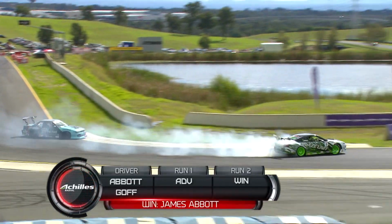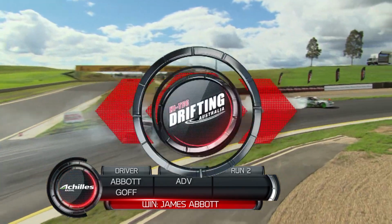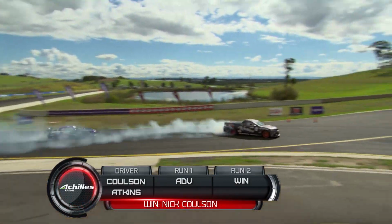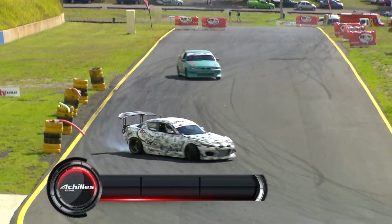That's probably one of the best entries we've seen there, Chad, from veteran Jabbett, right in that outside clipping zone and moving to the second one, winning it clearly even without his chase car's spin. Nick the Drift Kid Coulson in the Achilles Radials ute, no issues there, taking a round of 32 win.